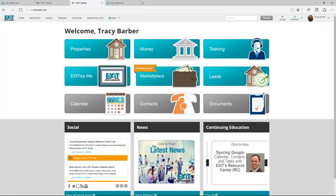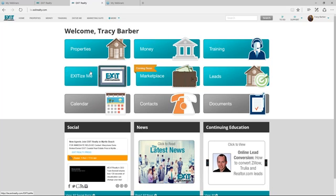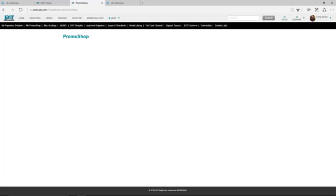All right, so the backend, exitradio.com, you log into the Resource Center. Again, we're at the same place you went to find e-listings and everything else. And it's on the same box, the Exitize Me box. And then you'll see right next to e-listings, where you went to e-listings, you'll see Promo Shop. Promo Shop is basically a product that allows you to market to your entire database with nice-looking emails.